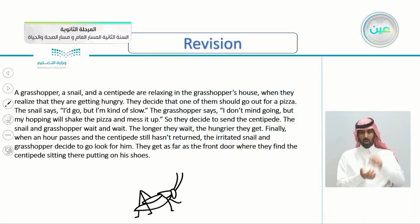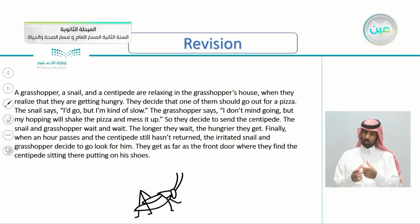A grasshopper, this is the joke about the grasshopper and the centipede who went to get the pizza. So they decided to send the centipede. The snail and grasshopper wait and wait. The longer they wait, the hungrier they get. Finally, when an hour has passed, the centipede still hasn't returned. The grasshopper and the snail were irritated, were annoyed, because the centipede took so long to bring the pizza. And the grasshopper decided to go look for him. They get as far as the front door, where they find the centipede sitting there putting on his shoes, because he has maybe more than 100 legs.